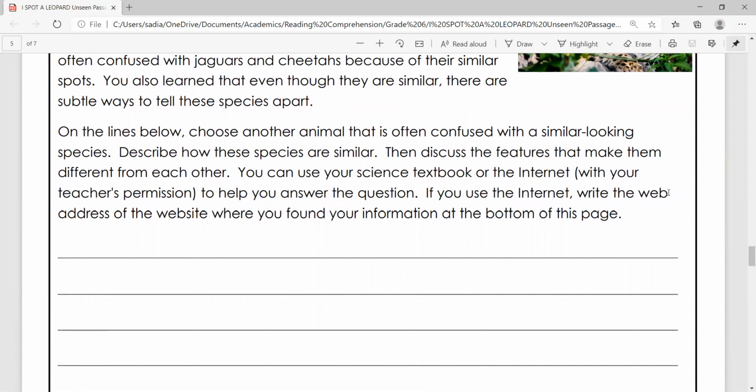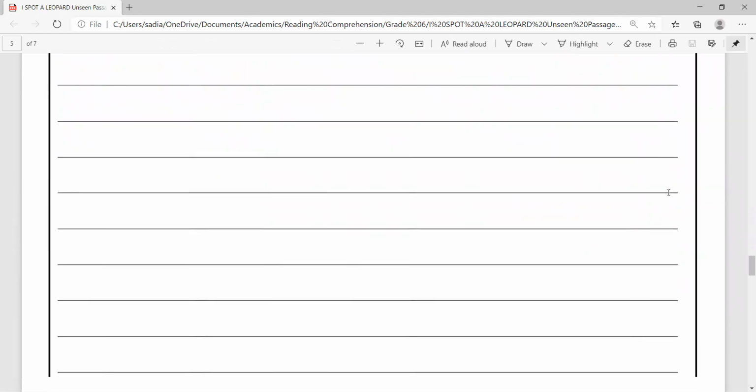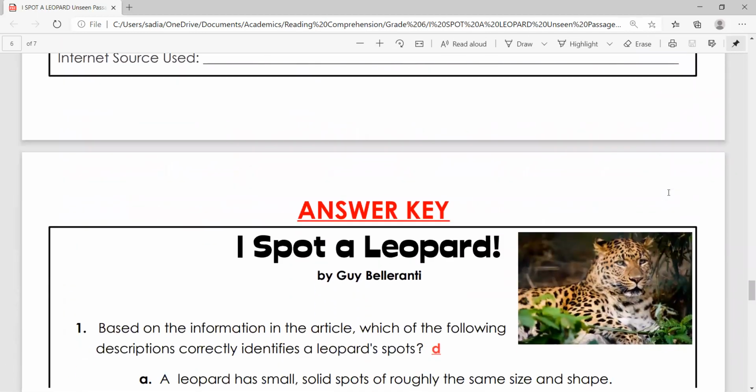If you use the internet, write the web address of the website where you found your information at the bottom of this page. A suggestion of an animal is an eel with a snake. Eel, E-E-L, and snake. Now let us proceed to the answer key.